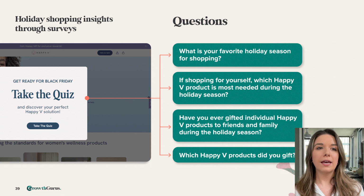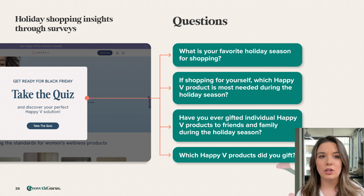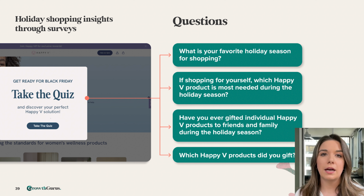Another really unique way, I think, to get more information that I haven't seen a lot of brands do, but we like to implement, especially for a non-gift-giving product, is looking at holiday shopping surveys. So this is something I think that actually all brands can really learn from, collecting data from your customers, it could be from a specific segment if you prefer, to understand how they shop during the holiday season and specifically with your brand. It's really, really powerful to truly get the insights of how you should be marketing Black Friday.